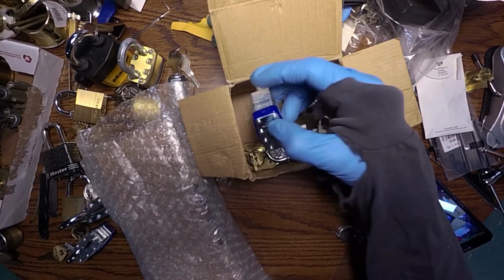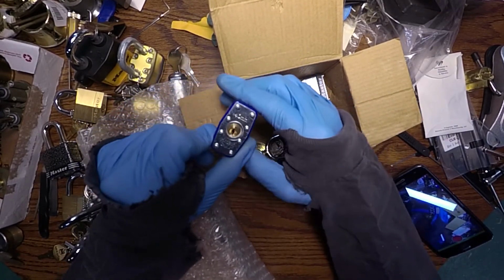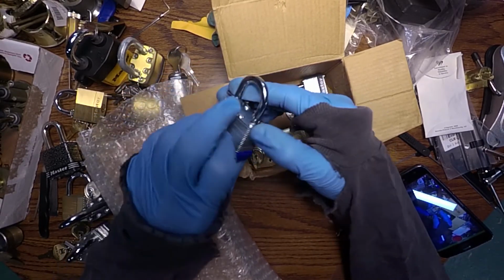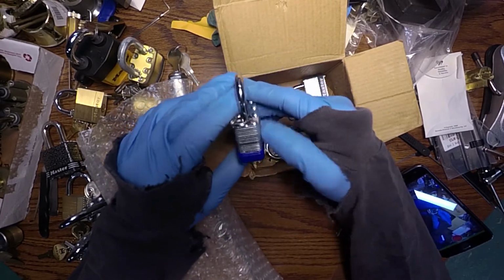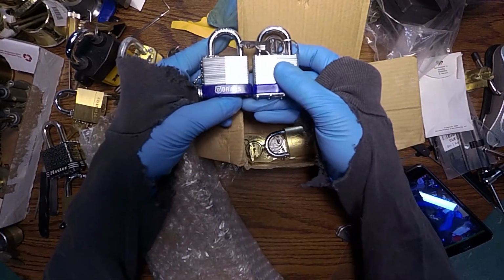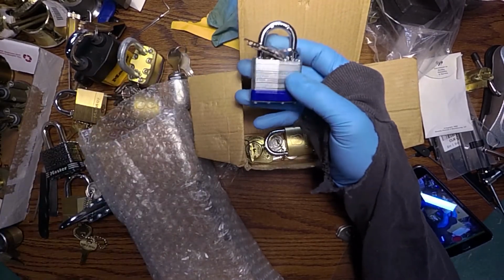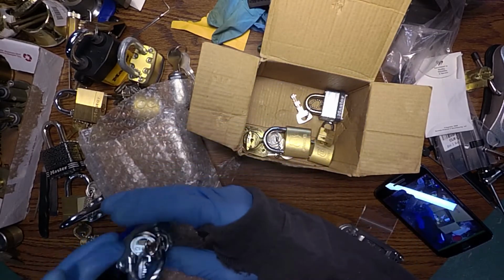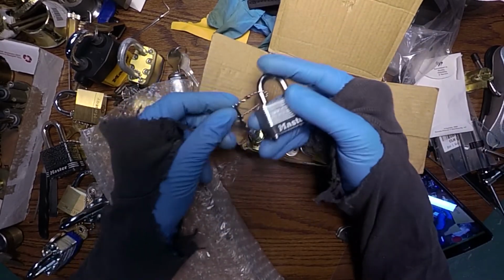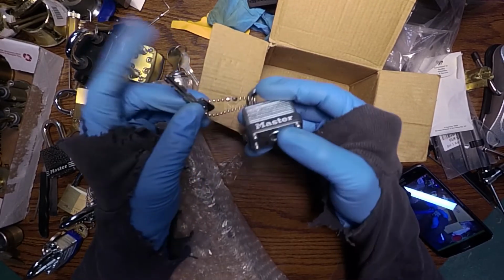Interesting to see the difference in difficulty between the Brinks and the Master Locks. This is made in China, 44 millimeters. Hardened shackle. Looks similar to the Brinks, but this is blue, this is more purple. So I don't know. Could be a knockoff for all I know. Oh. Yes, this shall be interesting. What are these called? I'll look it up later.